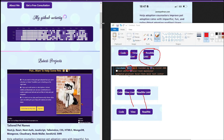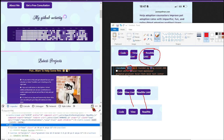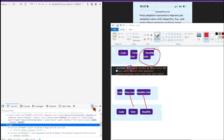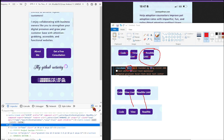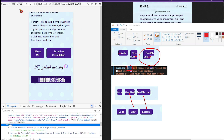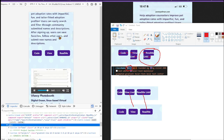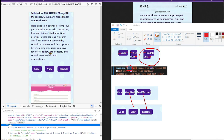So what you can do if you're on Firefox, right-click over here, click Inspect, and go down here to the Responsive tab. And you could actually change this. It gives you different devices you can try, but for the most part, 320 is going to be the small screen you're going to find. So I was going to test on that size. As you go here, you can just check it out, see how things look.